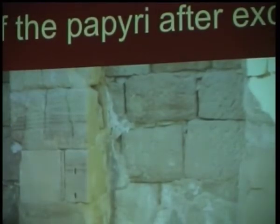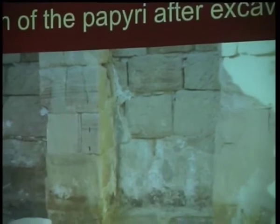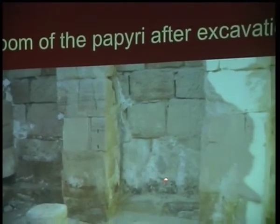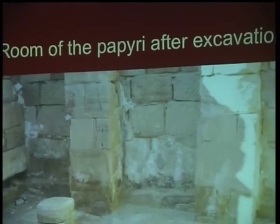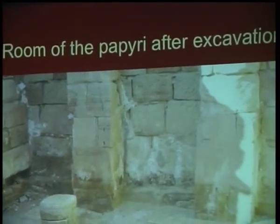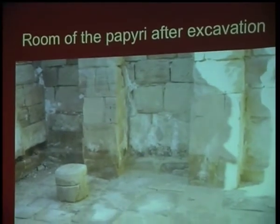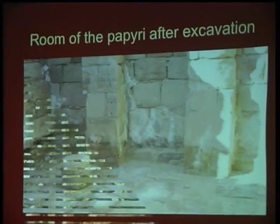And this is the actual room after excavation. If you go now to the church, to this particular room, you will not see what I'm trying to point out here, which is the signs left by the fire. This is all gone because of the elements. But you can see here the traces of fire.